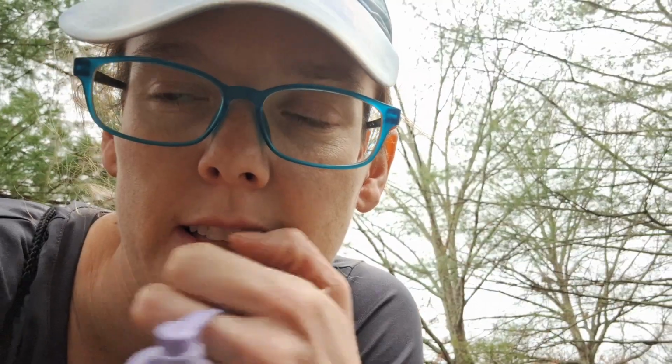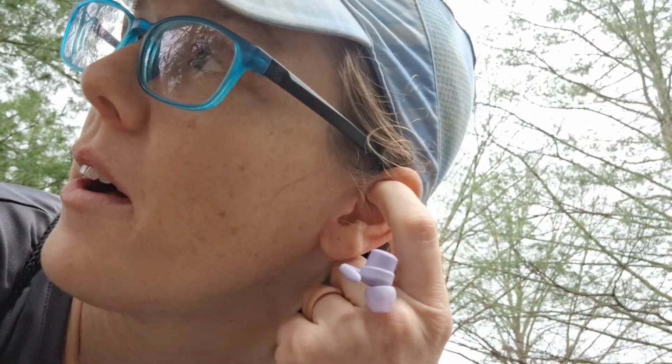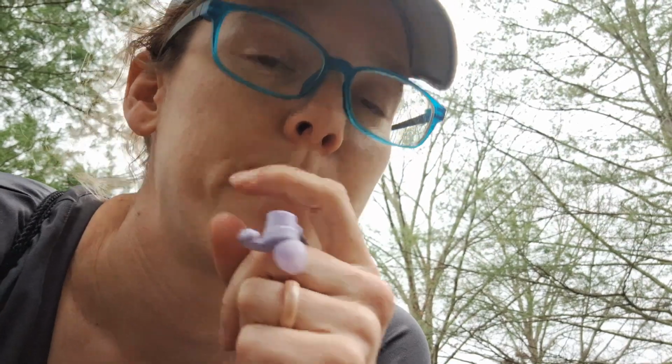Made it to the Folk Art Center. Okay, so I have a decision to make. Still at the Folk Art Center. Since I've come back out to the trail, I currently have my car. When I skip forward to the Smokies, I have a shuttle, so I won't have to backtrack.